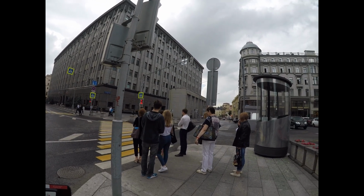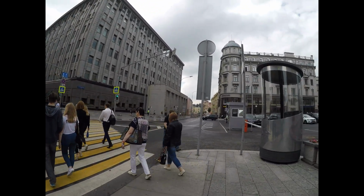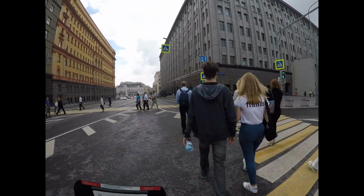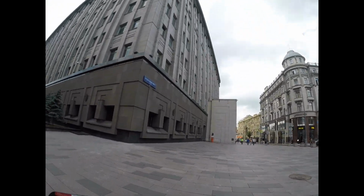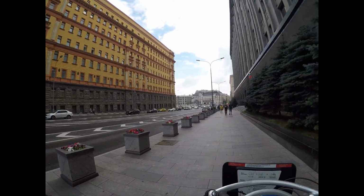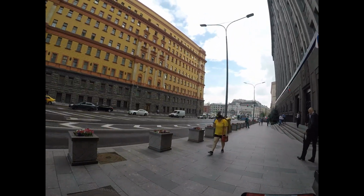So down this street, when I hit the intersection where there's a kids mall over there and there's a bike rack, I'm going to drop off the bike and go to the under street passage over there and head over to Nikolskaya Street, which is kind of the tourist venue there that leads to Red Square and the GUM Mall.